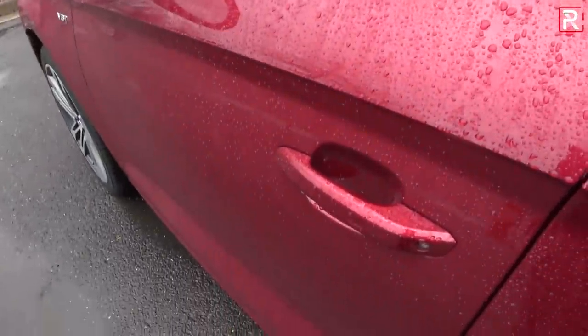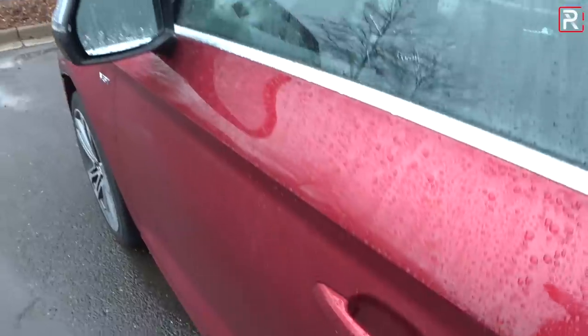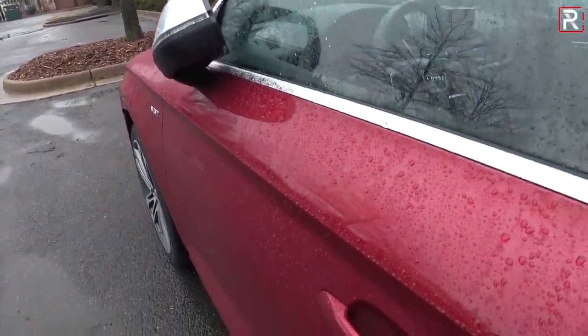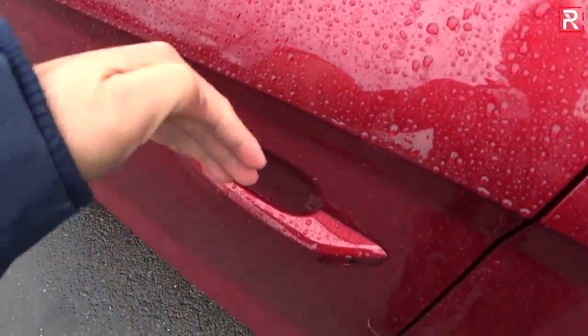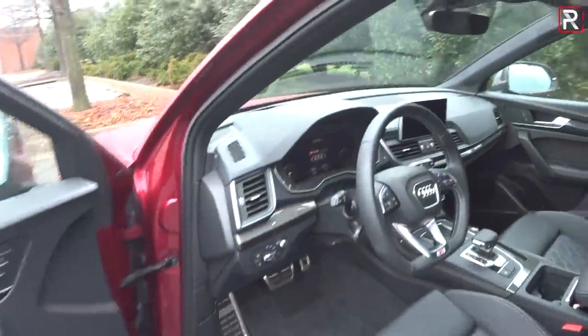As you approach the door handle, you'll notice that there's a little indentation portion here. Just touch your finger there. That'll lock the doors for you. The mirrors are also electrically folding. You can change that in the settings if you guys don't want that to happen. If you want to unlock it, just touch the back of the handle. Audi does a sensor and that will unlock the door for you.